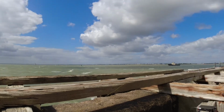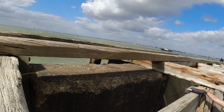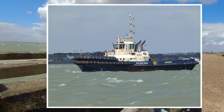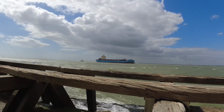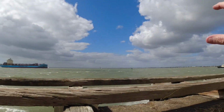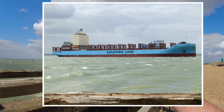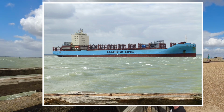And we've got another boat here. I'll take a photo of that one. Not sure what that one is. Have a look. That looks like the Switzer Kent to me, so I'll take a photo of that. Oh, God, I nearly got wet then. As that comes down here, it'll be illuminated a bit better by the sun that's behind me, so I'll take a photo of it. And we've got a pilot vessel over there in the distance. I'll take a photo of that as well.